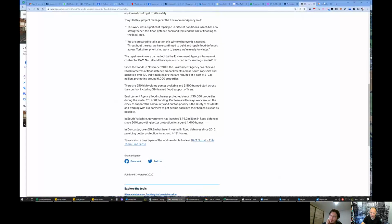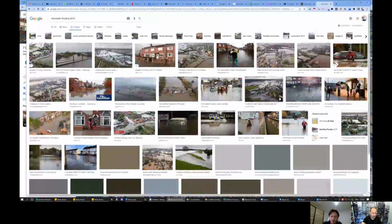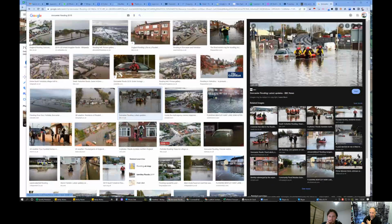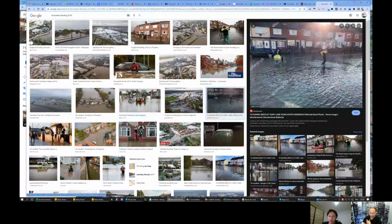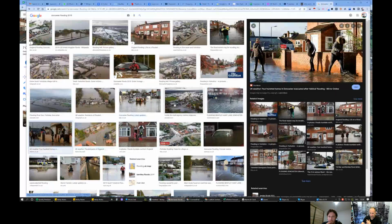So that's that. But just reading through the news, in 2019, apparently what happened was there was a huge downpour, like a whole month's rain in one day, and that caused the flooding in Doncaster. And it was probably this kind of idea here, not especially deep flooding, but enough to cause problems. And yeah, there it is. So 400 homes, there you go. That's what happened.